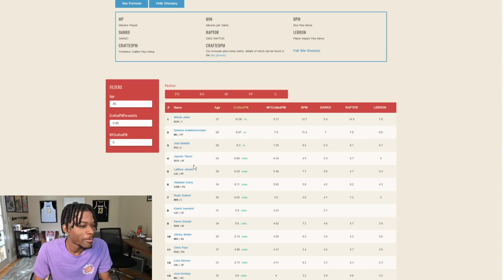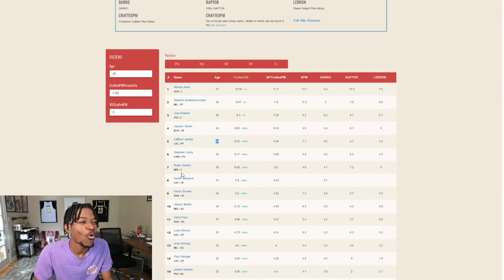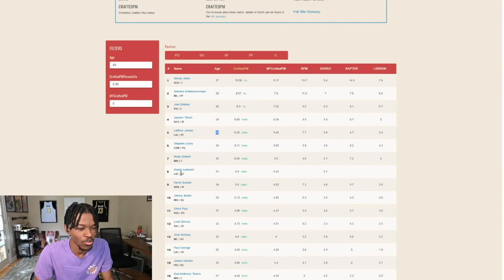And Tatum was not too far behind. Bron at the age, bro, he's still doing it. Then Curry, Rudy Gobert, one of the advanced stat legends. And the Kawhi Leonard one is probably based off the year before because he didn't play this season, so he's probably just thrown in there because of that.